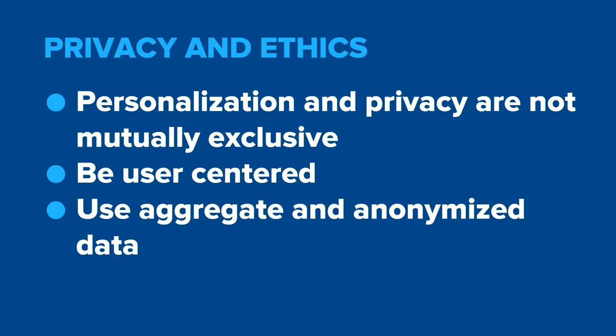No session about personalization would be complete without talking about privacy and ethics, right? And a lot of marketers have questions all the time about like cookies, is this PII, what about GDPR? So it is important to know that personalization and privacy are not mutually exclusive. You can be respectful of both and still achieve success in your personalization strategies, right?